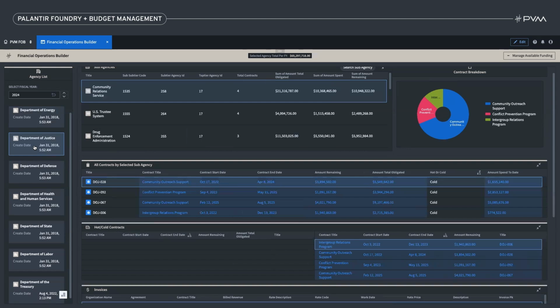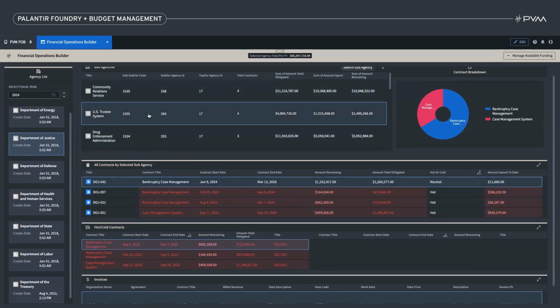I can quickly drill down to see which programs are consuming the most resources, what's been invoiced so far, or critically, where we might have room to reallocate funds or flag spending that doesn't directly support the mission. This kind of transparency and control is exactly what's needed to move from reactive to proactive financial management.